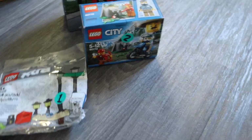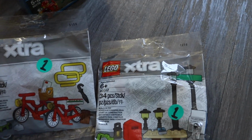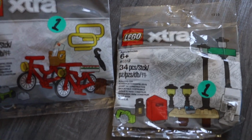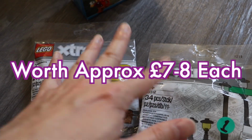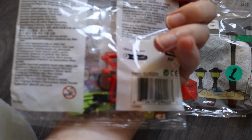And next she had a couple of bags. These are like those freebies you get when you place orders on the Lego shop website and stuff. They were £1 each, so I just picked them up. I don't know if they've got any value, I'll put it up on the screen if they do, but I might just bundle those two together maybe. But for £1 each, I thought that was okay.